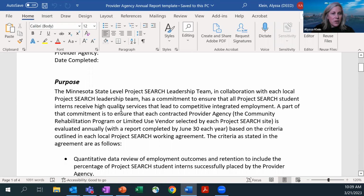We implemented this consistent evaluation last year, our first official year of doing it this way, for two reasons. First, we want to celebrate as a team those provider agencies that put in a lot of effort to help young people with their pre-ED services throughout the year and finding jobs. It's the ultimate outcome of all the work we do in Project Search. Our provider agencies are brought on through a competitive process, and we want to celebrate with them their accomplishments in serving young people.